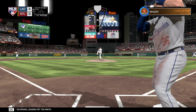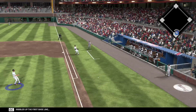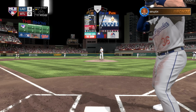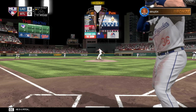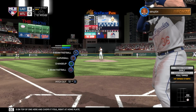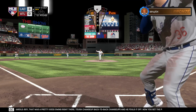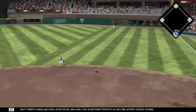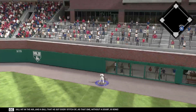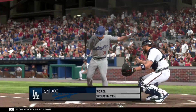Bryce Harper. Little dribbler up the first baseline. That's a foul ball. Here's the 0-1 pitch. Now he gets on top of one here and chops it foul right at home plate. Well, that was a pretty good swing right there. Tough changeup. Back-to-back changeups. He fouled it. There's a swing and a ball hit in the air, a ball that he got every stitch of, as that one, without a doubt, is gone.